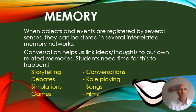The memory, when objects and events are registered by several senses, not just auditory, but several senses, auditory, visual, with handwriting, with things that we do, different sensory senses, can be stored in several interrelated memory networks. Conversation helps us. One of the things that helps to remember is conversations. When you talk about it with other people, what was the number, or you talk about some experiences, the more you talk about it with other people, that thing is likely to be remembered.